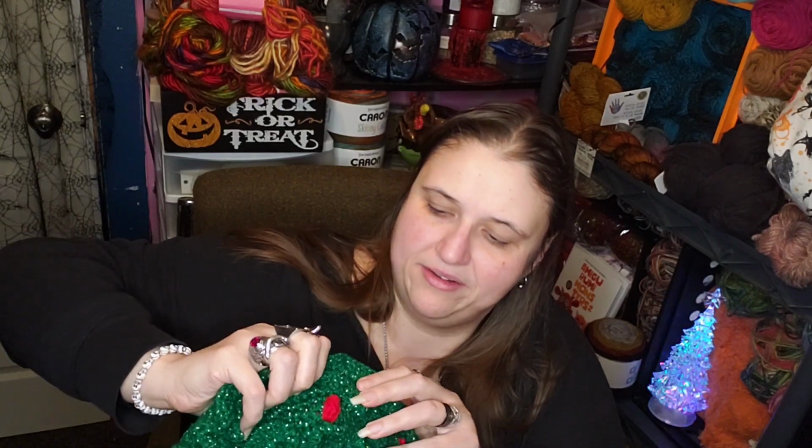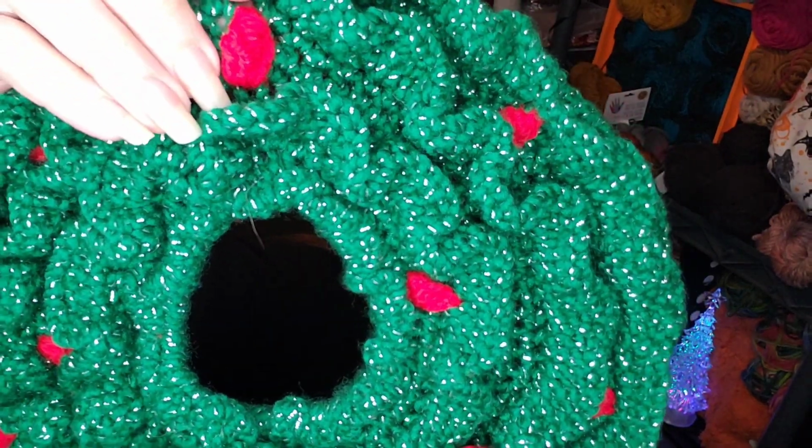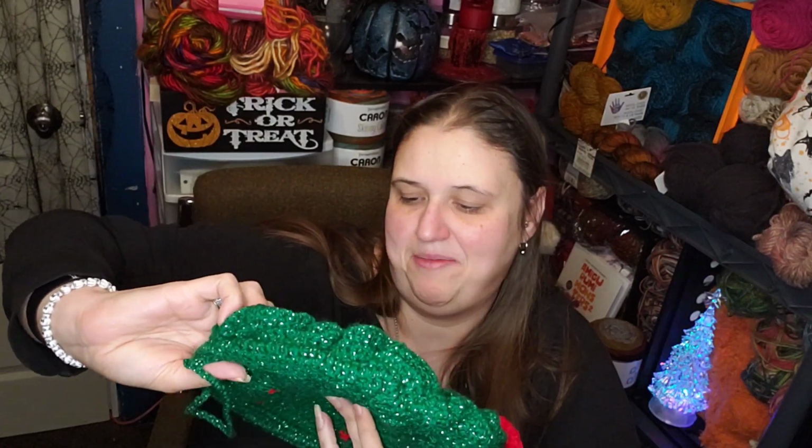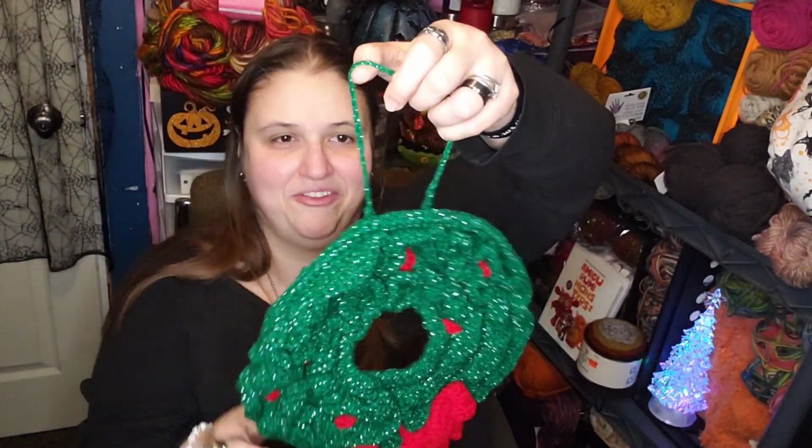And then it looks like I might have just tried to crochet up, insert red in there and crochet a puff into it, because the back of it is just where I started and stopped and tied off from each one for the holly berries. So I probably didn't even know what a puff was back then. And then I made a little hanger for it.